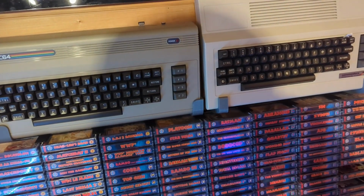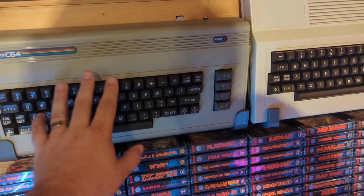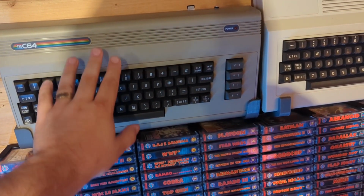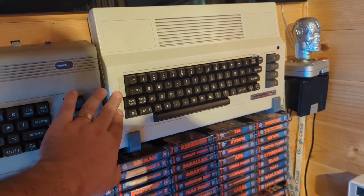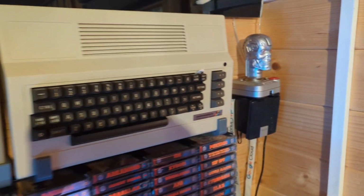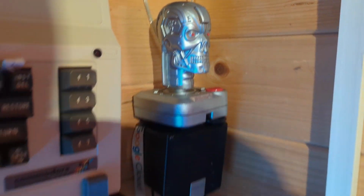We've had to move some stuff from here, but this is the Commodore Maxi, so not an old machine by any stretch of the imagination. It's a replica of the bread bin. And this here is the Commodore 64C, but the Australian variant, so a slightly different looking case. Of course, my childhood Terminator joystick there, looking awesome.